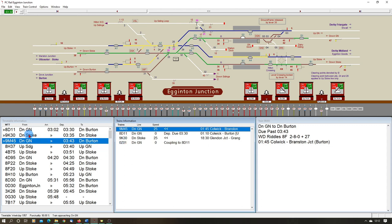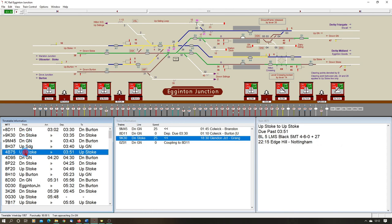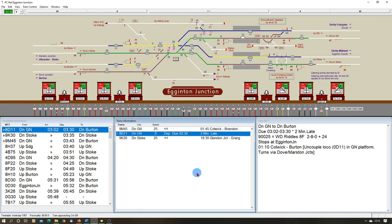But what other trains are they? Down Stoke. Got that one on the up Stoke. Right, so we've got another one on the down GN. He arrives at 4:20 and he actually stands and waits for a train to pass, which is AP22, which is that one. Of course, he passes it. Right, he can now go. 2 minutes late, and I think I'm going to run it.